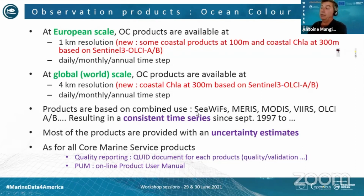We use all the data from back to 97, so SeaWiFS, MERIS, a long list of sensors. And so we offer to you a consistent time series back to 97. There is an uncertainty estimate, again, which is quite important. And important as well to mention, all these products are documented in a very professional and consistent way, with quality assessment and online product user manual.